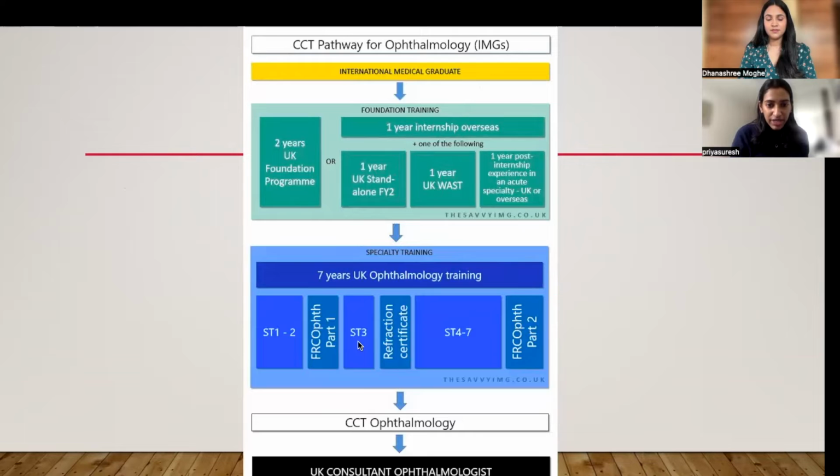Before entering ST3, you need to have finished the first part. Then after ST3, the refraction certificate. And then before ST7, you need to have finished the part 2 exam. And of course, you need to go through all the 7 years of training. Then you will be awarded CCT, and then you can become a UK consultant. So that's how it basically works.